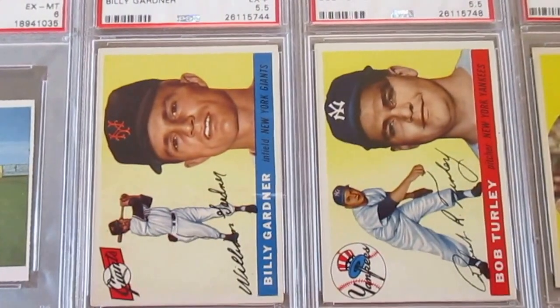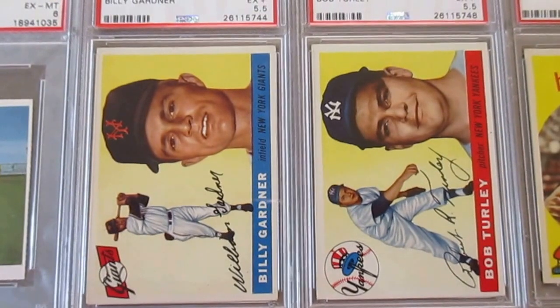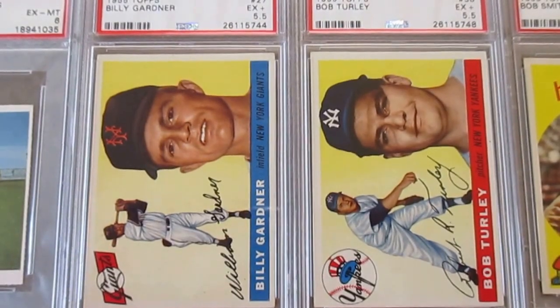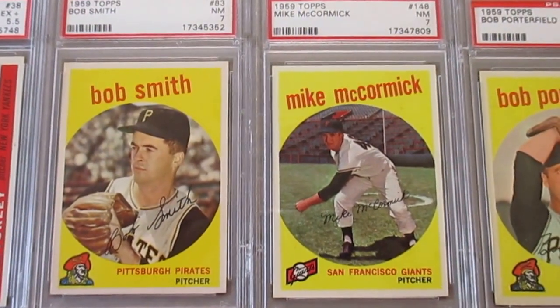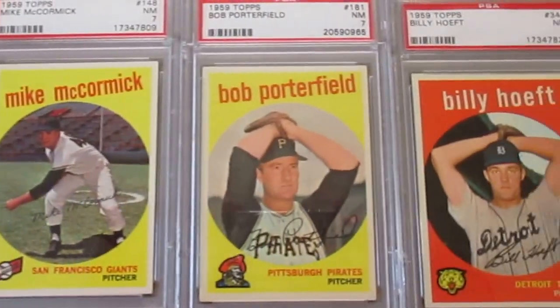Then a couple cards from 1955. Billy Gardner rookie, and then a Bob Turley. Good pitcher for the Yankees, 3-time All-Star. I think he won the Cy Young in '58 as well. On to some higher quality commons from the '59 set.